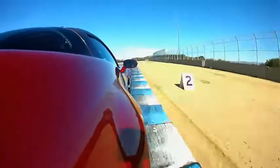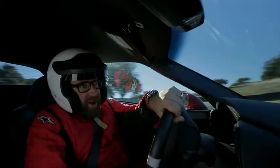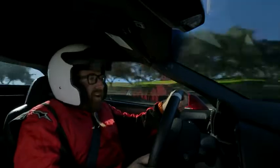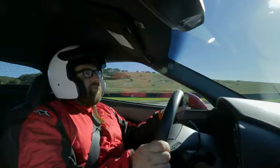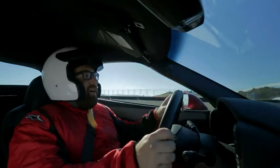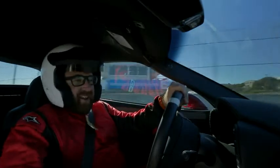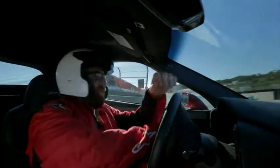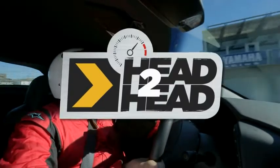All right, into the braking zone for the corkscrew. Into the corkscrew. Yo! Jumped a little bit there. I've driven other ZR1s around Laguna Seca, but never with tires like this. Unbelievable. All right, final turn. Gonna pit. Wow. What a machine. What a violent, fun, athletic machine. I just hope they build these forever. So much fun. What a car.